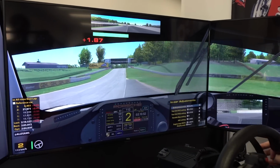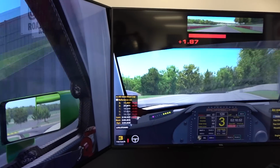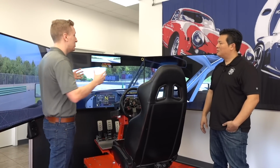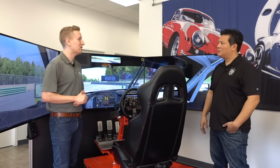And so what the screens allow you to do is understand how quickly you're braking, because even though you're looking forward, your eyes are always processing how quickly you're slowing down in your peripheral vision. So although it takes up more space, this whole system is 8 feet by 9 feet, the triple screens are a very, very important upgrade.